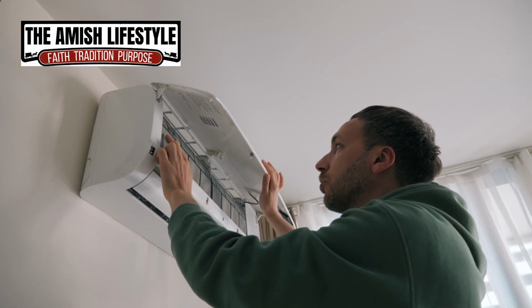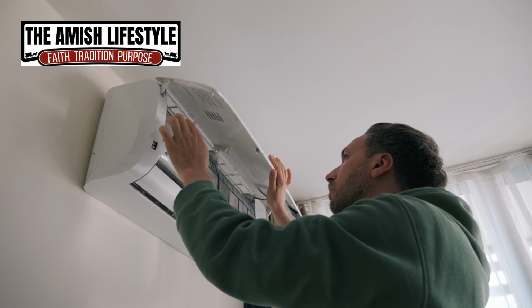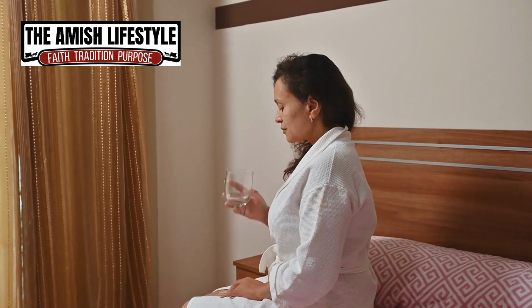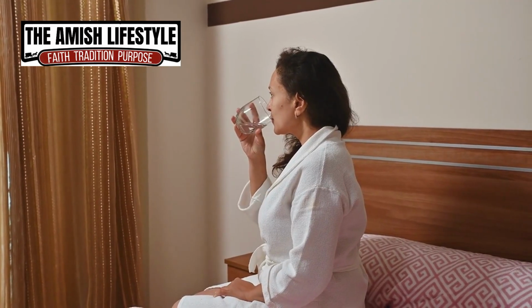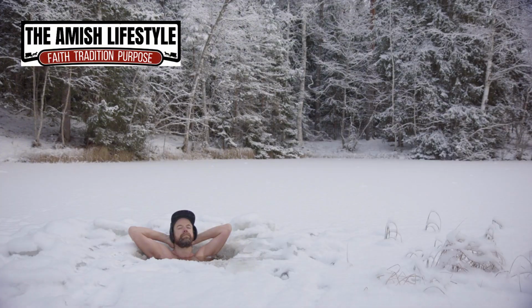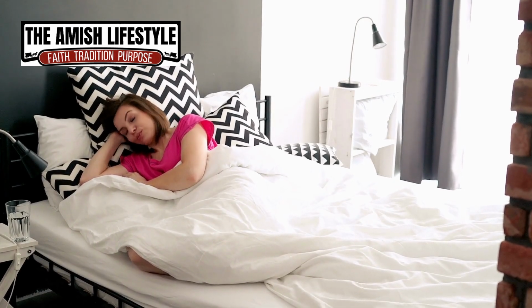The Amish, who often work long hours in the summer sun, use this trick to wind down and prepare for restful sleep. About 15 to 20 minutes before bedtime, fill a small basin or tub with cool, not icy water. Add a few ice cubes if you like. Sit on a chair and soak your feet for 10 minutes.